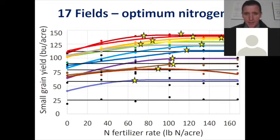Okay, this is really messy, and I apologize, but I want you to focus on the stars. So focus on those yellow stars. What those yellow stars represent are the optimum nitrogen rate for the trials that needed nitrogen. So I'll point out quickly that these black lines indicate that we had five fields where there was no response to fertilizer. We did not need fertilizer to improve yield. At the other 12 fields, we did need fertilizer to improve yield.